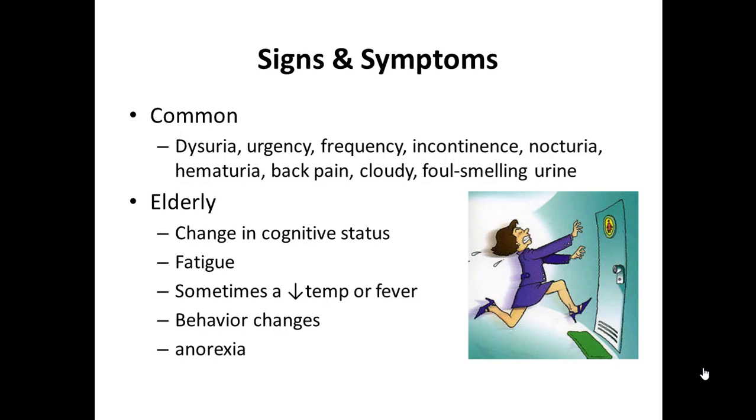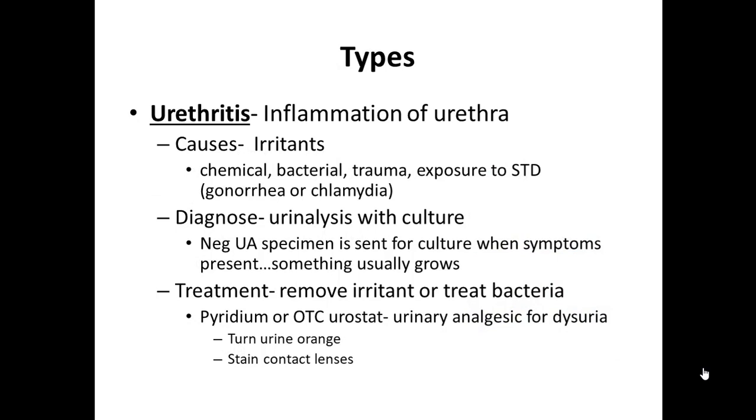In the nursing home, when a person had a change in level of consciousness or behavior changes or were more confused, the first thing we did was check a urine. So, urethritis is the inflammation of the urethra. We kind of talked about this a little bit.